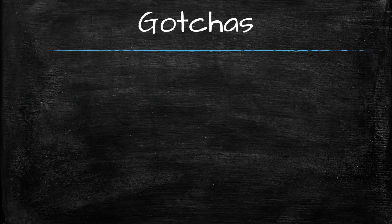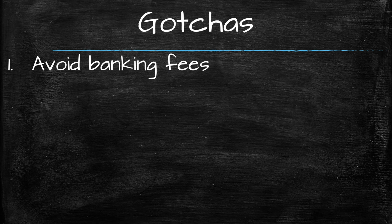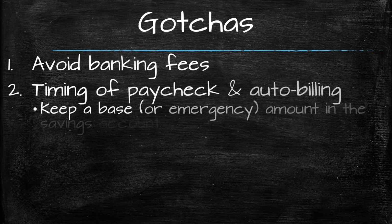So some gotchas to think about here. One, like I've already said, you have to avoid banking fees because that starts to take away any benefit. So you make sure you understand the savings account and why and how they will charge you monthly fees. So we have to avoid that. You also have to be very cautious about the timing of your paycheck and when the auto bills are paid. So as an example, if all of your auto bills are coming out by the 5th of the month, but you're counting on the paycheck for the 15th to cover that, obviously that's not going to add up. So you need to ensure that there's money in the account before the auto bill takes place.